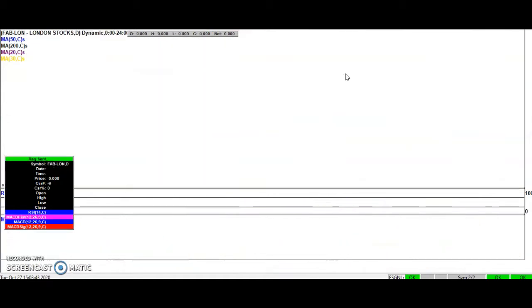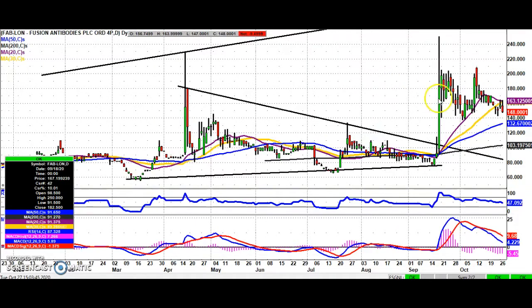On to Fusion Antibodies, where again, we've got a rather rough ride between £1.40 and £2 over the last month or so. Probably the easiest thing here to do would be to wait for the shares to hit the 50-day moving average at £1.32, which, given the recent consolidation, seems relatively likely. £1.33 was the peak in July as well. So let's see if we can get around the low 130s as an entry point.